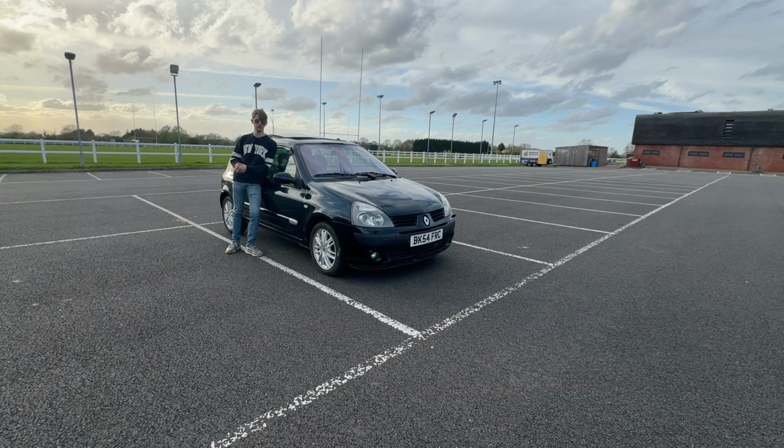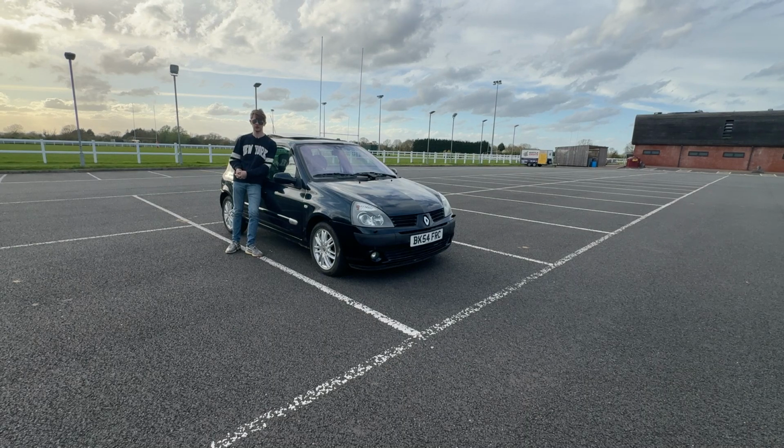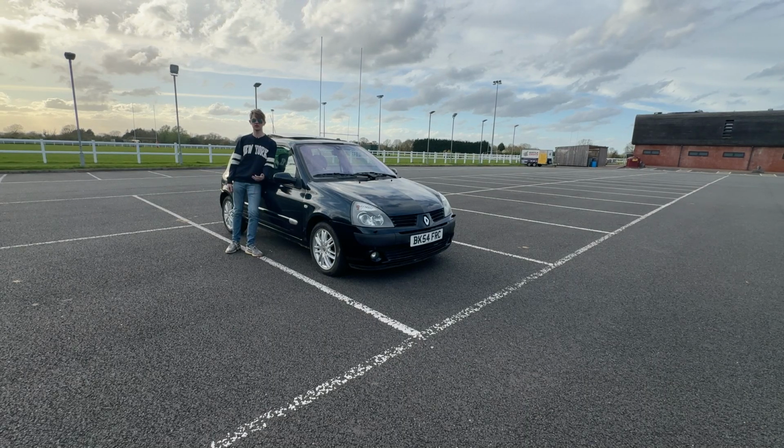Yes, I did mention detail. And yes, I did say that about a 1.6 litre Clio. Now, what's my answer? Shut up! It's my car. I can do what I want to it.